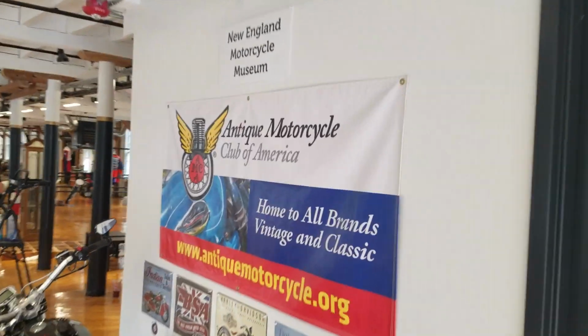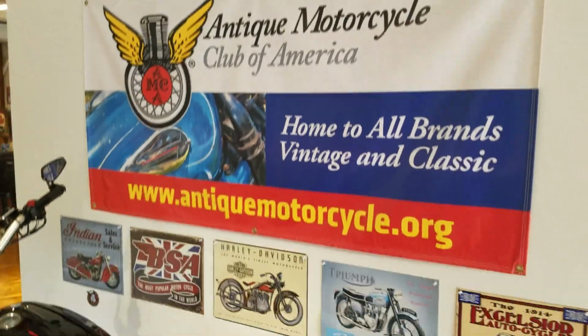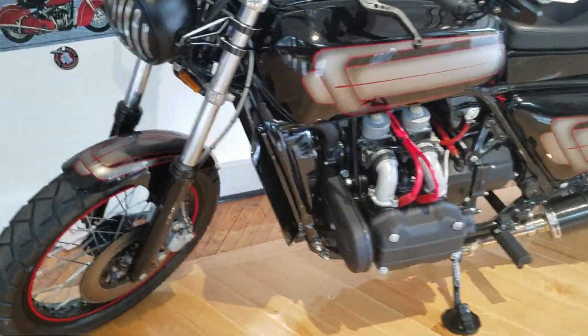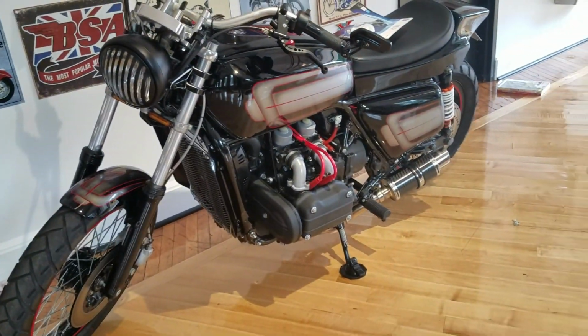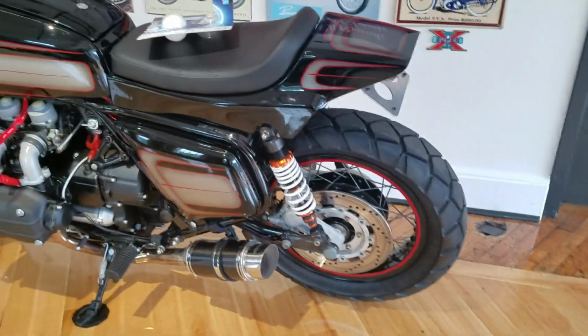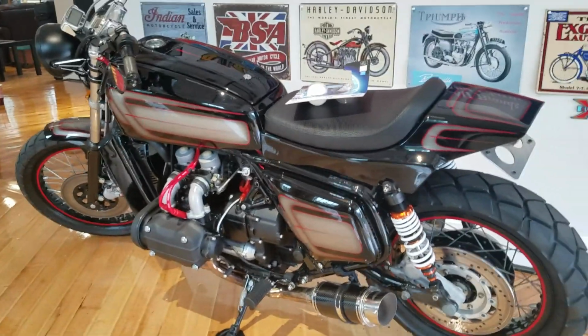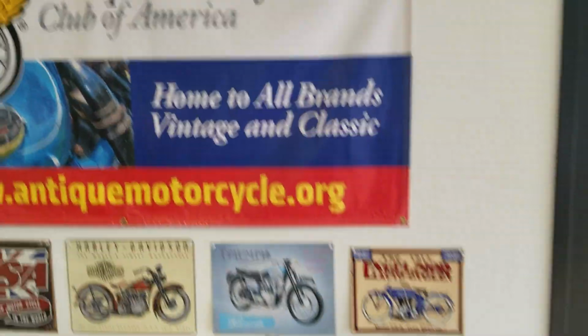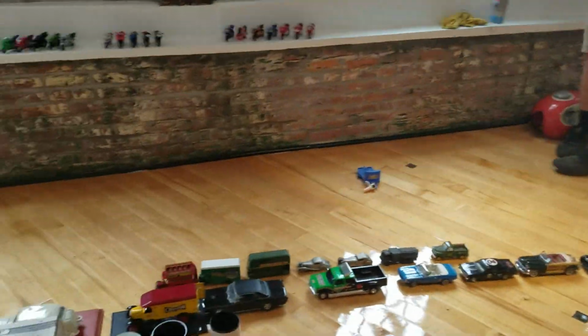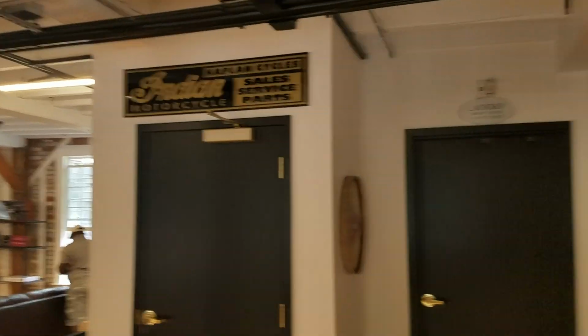The show this weekend is not only opening day, but it's a cafe racer theme. So I've got this one-off Gold Wing 1975 cafe racer built by Kenny Ives that a benefactor of our museum purchased through us from Kenny. Kenny wants it back. I think he regrets selling it, but it's here for now, and it is stunning. Again, Antique Motorcycle Club of America, a lot of the members, including the president, Ted Smith, are going to be displaying their priceless antiques here. So there's some really cool stuff here.